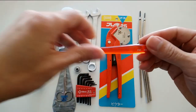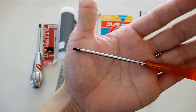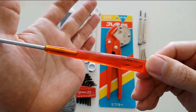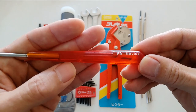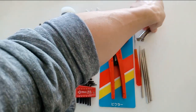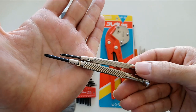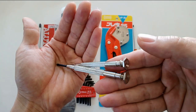Moving on with a vintage PB Swiss screwdriver. That's a T10. At this point in time, they did not have any serial numbers. So this is how they came back in the day. Swiss made. Just PB, not even PB Swiss or PB Bowman. And these were apparently items from Wera, a German company. No stamping whatsoever on these though, but I kind of just took their word for it.